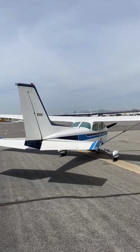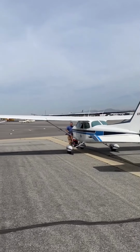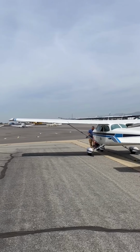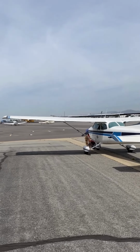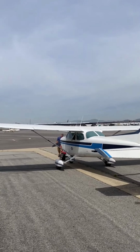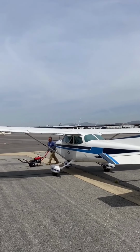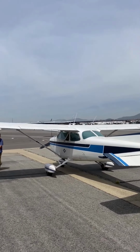Once we get to the cruising altitude, we'll show you some pictures of the beautiful Los Angeles, Santa Monica area. It's a little cloudy today. The visibility is around 6 miles. So if we don't have good quality pictures, it's just because of the haze. So please forgive us, okay? See you guys in a few.